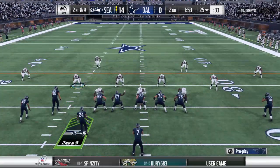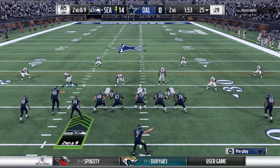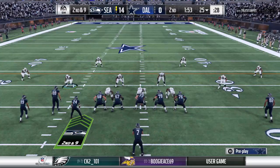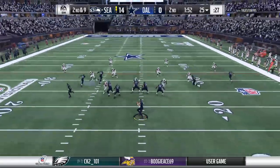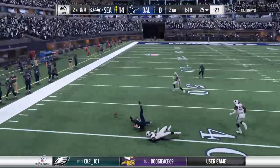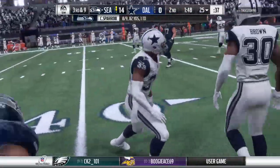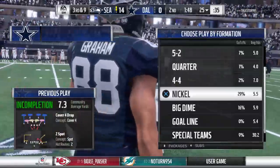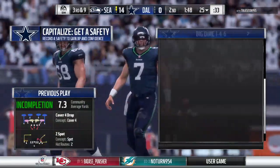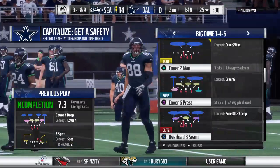And the D-line pinching together must be expecting the run. Now they'll throw here out of the gun. And the hit jarred it loose. It's incomplete. You get a tight end like this, and you know he's used to dishing out punishment, but here, he's one that has to absorb the contact, and as a result, unable to hold on to the football.